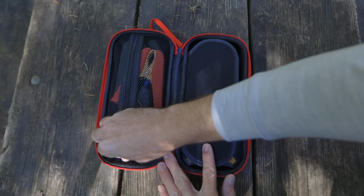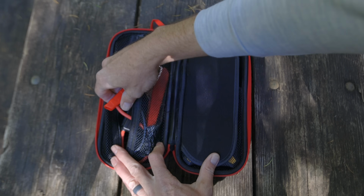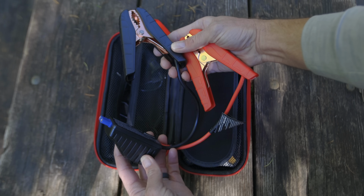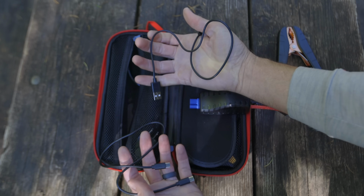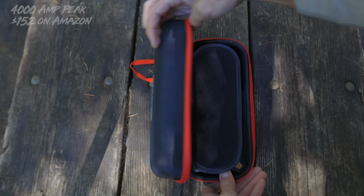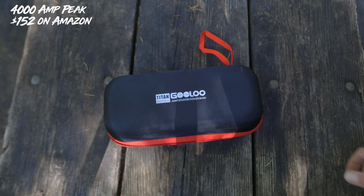Now, on the other side of this storage case, we have the actual clamps for being able to connect the battery and charge it up. And we also have the other charging cables in here. So with all that packed into here at this size and this price point, why not have one of these on hand? That was my thought. And so it's always going to be in the truck.